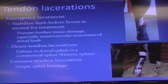When you have a flexor tendon laceration, one of the things that's really nice to use are these Kimzey splints. I think I've showed you a Kimzey splint before, right? Okay. So a Kimzey splint is a really nice thing to have in your truck, and you just put it on. If you have an extensor tendon laceration, remember this is not as big a deal, so just a nice heavy bandage may do enough, and sometimes a splint will help as well.